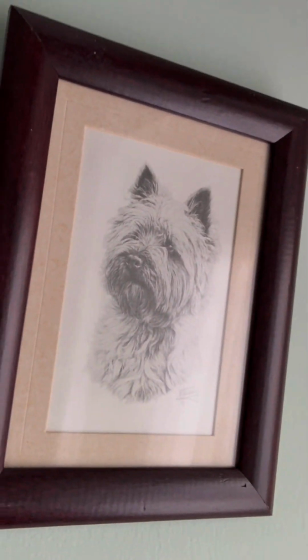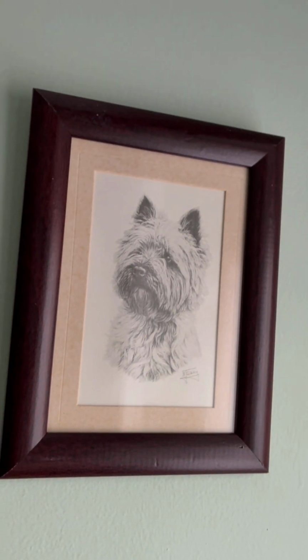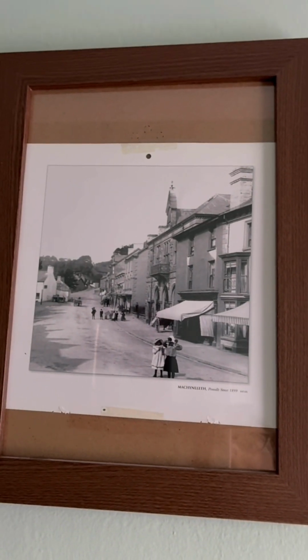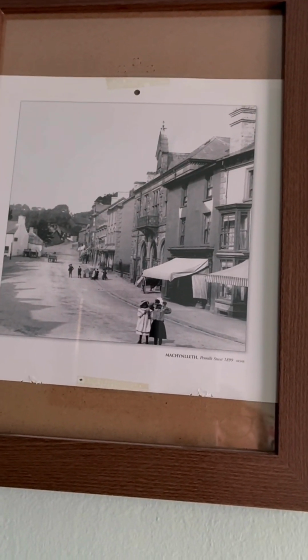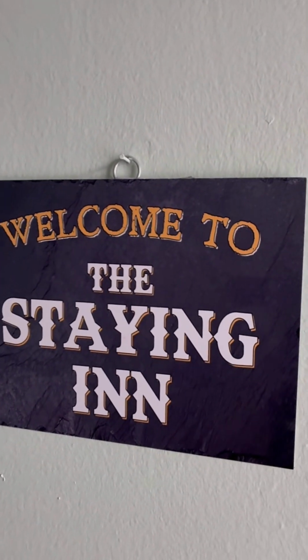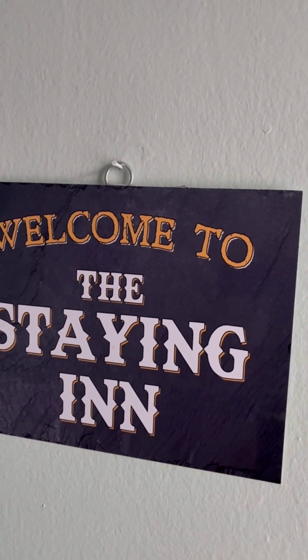And then I got this from a charity shop because this reminded me of my Milo, like a Yorkshire Terrier. And then this was from Cunliffe. I bought this, the black and white street. And this wasn't from Temu, this was from eBay. Well, that's us to a T, that is.